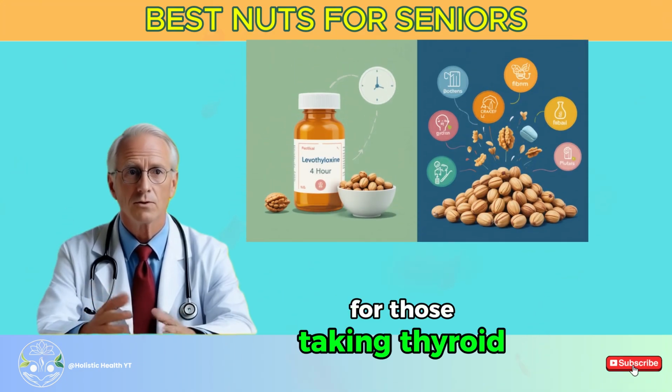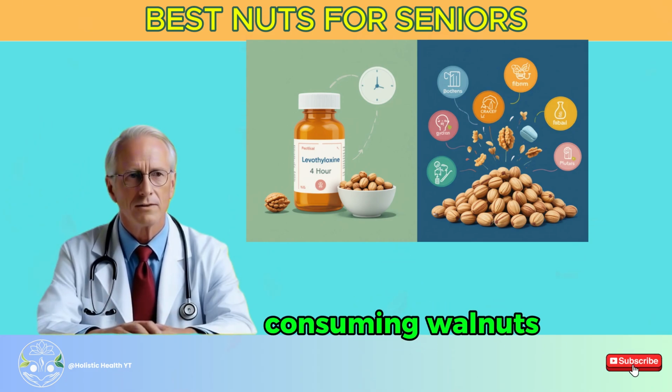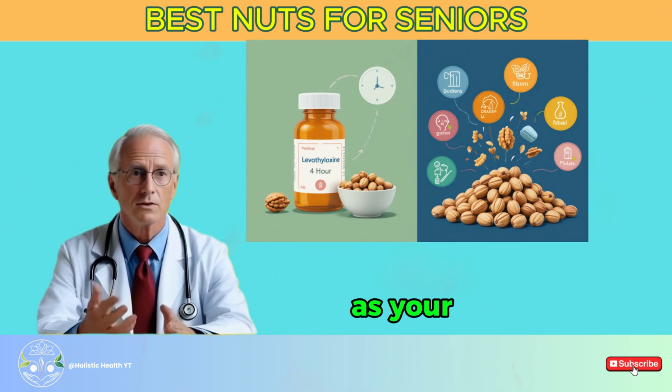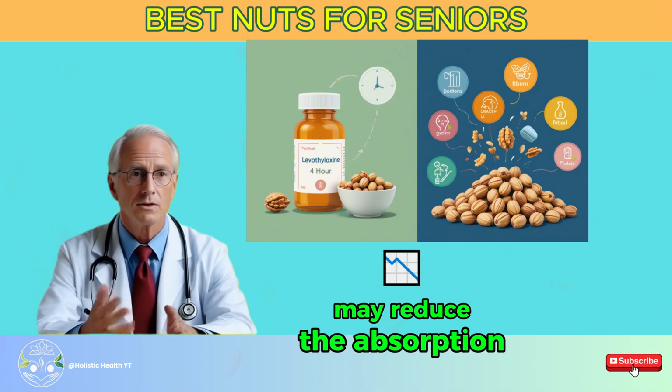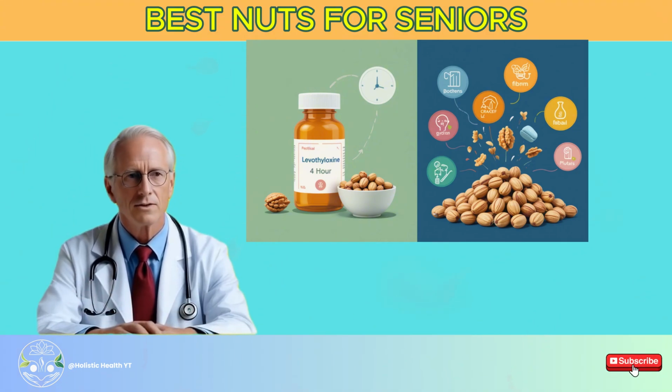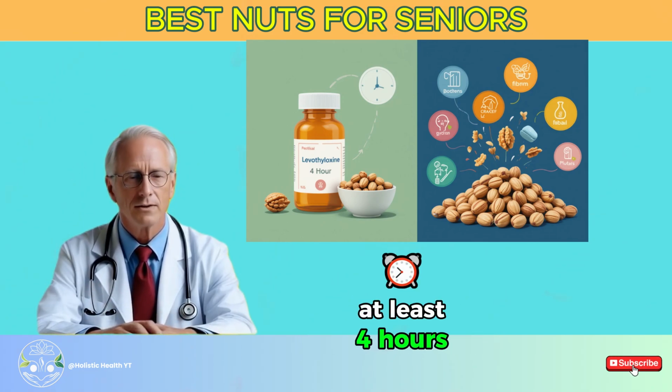Finally, for those taking thyroid medication like levothyroxine, it's wise to avoid consuming walnuts around the same time as your dose. The fiber and fat content in walnuts may reduce the absorption of the medication. To stay safe, separate your walnut snack and medication by at least 4 hours.